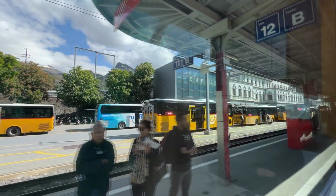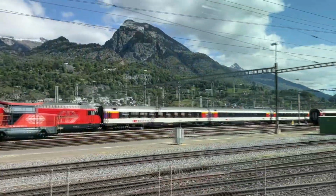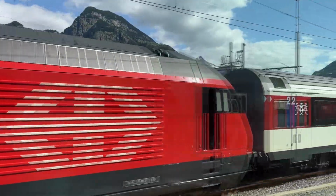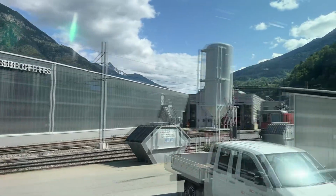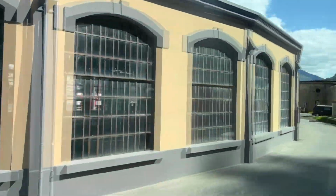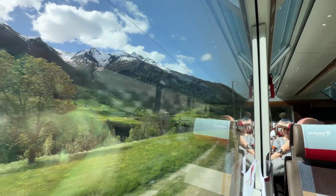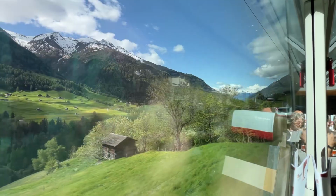Brig is the last stop on the standard gauge SBB and BLS lines before they turn south through the Simplon tunnel to Domodossola and Milan. Naturally, SBB has a major maintenance facility here, complete with an old roundhouse that still holds modern locomotives. From Brig, the Matterhorn Gotthardbahn continues up the Rhone Valley. High mountains, grassy fields, green trees, and the river running through the middle of the valley make for some splendid views.